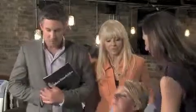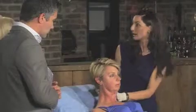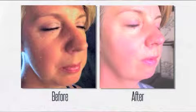Great. So, okay, Penny, do you want to just sit up for us so we can see? How long will it last now? About a year. Normally after a year we do a little top up. It's a reasonable treatment, and we put in less than 1 ml at the moment, so it's a very small amount.